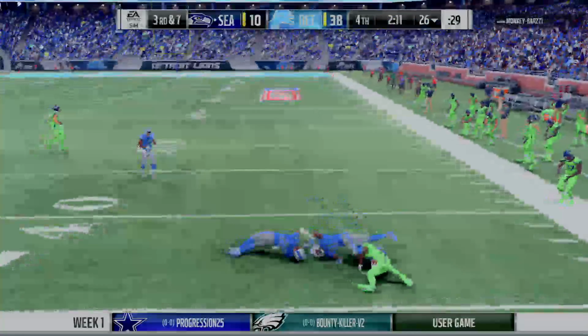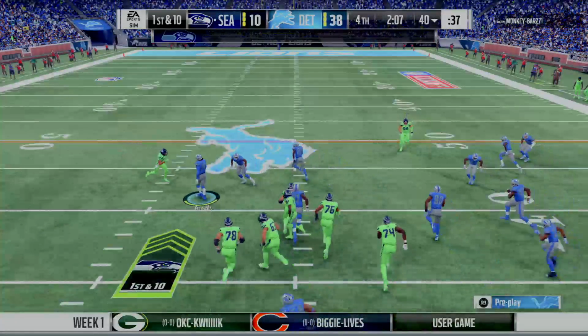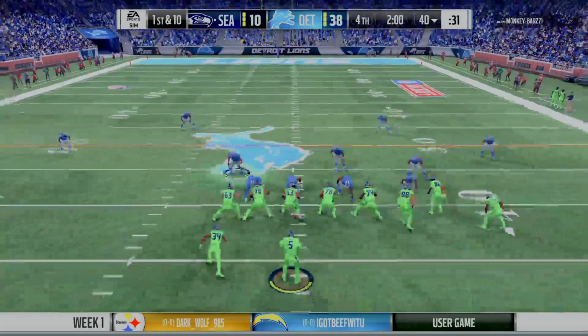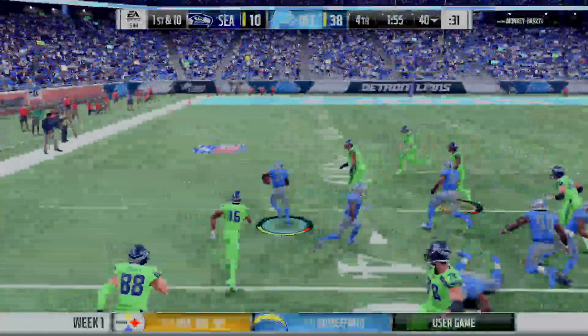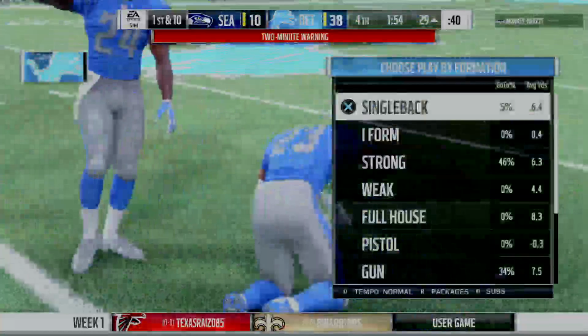Here's Webb. And this time he's got the hookup. It's complete. And he will have a first down here at about the 40. A really nice pickup of 14 yards, and it moves the sticks. To throw, Webb. And now here's another interception. Picked off near the 44. And he'll bring this one back to the 29.